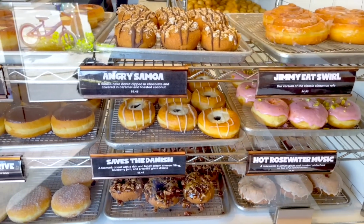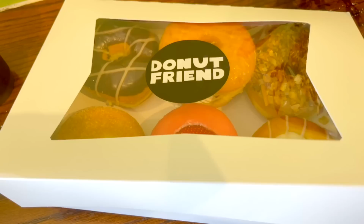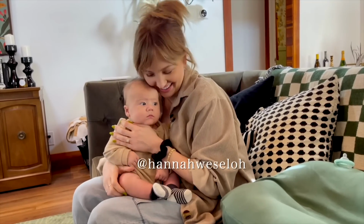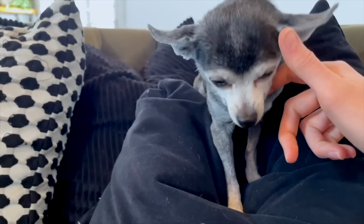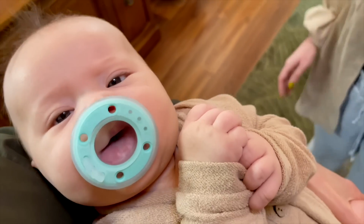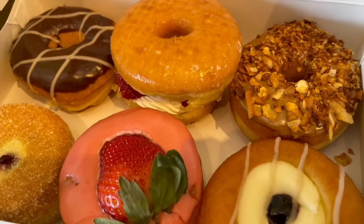Like these donuts that I was bringing over to my friend's house. Look how stunning. If you're in the LA area, Donut Friend is always a must. Got some donuts, heading over to my friend's house. She just had a baby, so I'm gonna meet the baby. We're gonna have some donuts. That was really fun. Her baby's so cute and cuddly and smiley, so it was really fun to get to chat and cuddle with the baby.